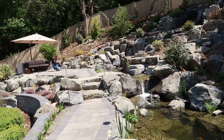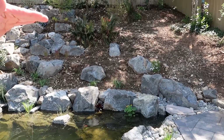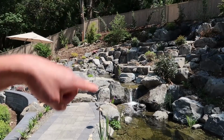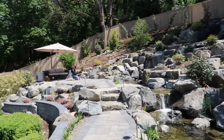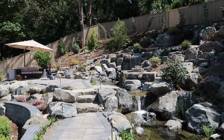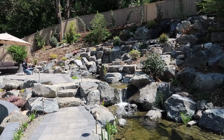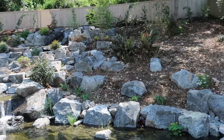So we have some technical aspects to this one. Probably a little hard to tell in the camera, the steepness of this, but we've got like a 12-foot elevation change in a very short distance. So access was through the side yard. So getting material here was definitely a bit of a challenge in working with the excavator. So we started here, we built the pond first. We'll walk through in sequence of how we did this.